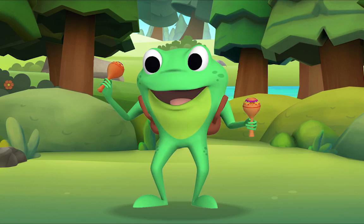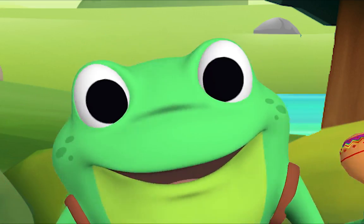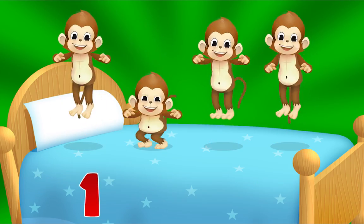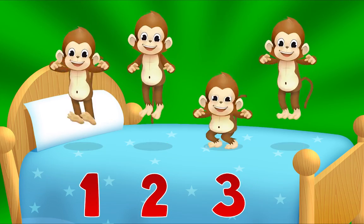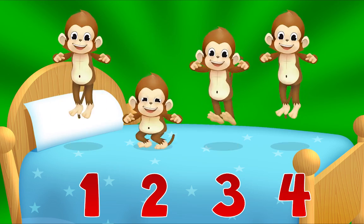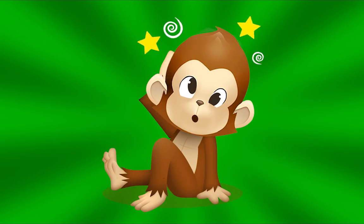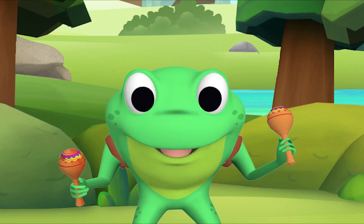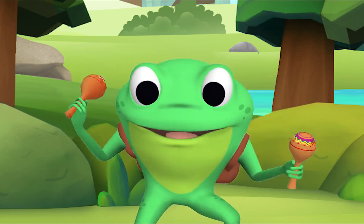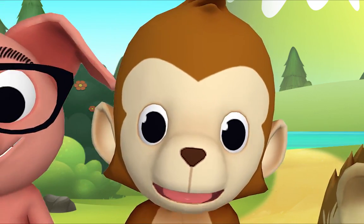Now I want you to all sing along with me. I want to hear you sing too. Let's count how many monkeys there are. One, two, three, four. Four little monkeys jumping on the bed. One fell off and bumped its head. Mama called the doctor and the doctor said, no more monkeys jumping on the bed.